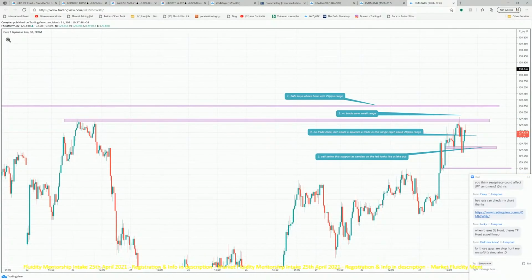Let's take a look at this here. This is Euro JPY. We got resistance here. Okay, no trade, small zone, 27 pip range. It's pretty good. You're looking for sells below this area here as well. Try to look for sells below this support here too, 129.700 if you start breaking below. But a break above this area looks pretty good too for price to move up. This is a small range here, but above 130, you have a bigger range.